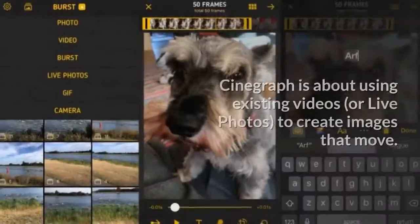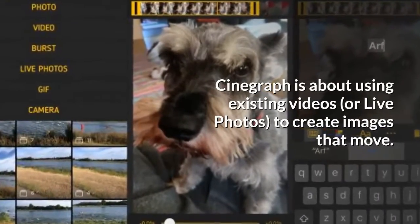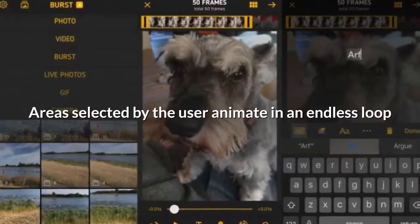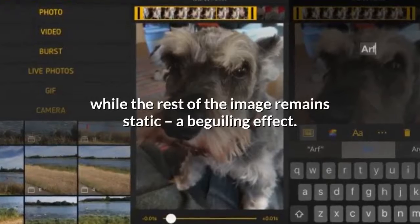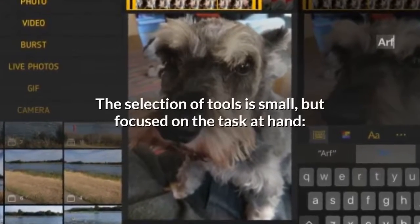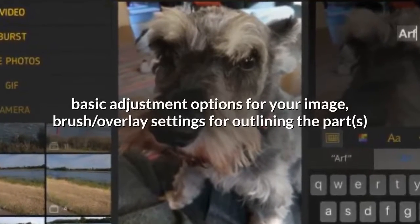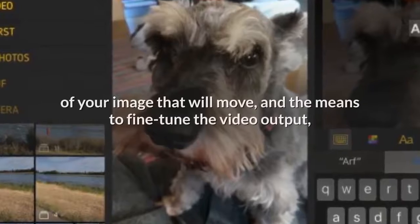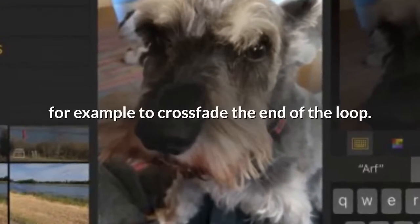Cinegraph. Cinegraph is about using existing videos, or live photos, to create images that move. Areas selected by the user animate in an endless loop while the rest of the image remains static, a beguiling effect. The selection of tools is small, but focused on the task at hand: basic adjustment options for your image, brush overlay settings for outlining the parts of your image that will move, and the means to fine-tune the video output, for example to crossfade the end of the loop.